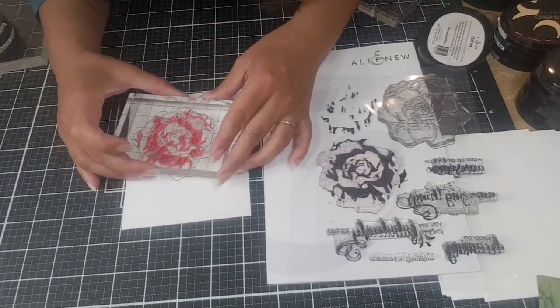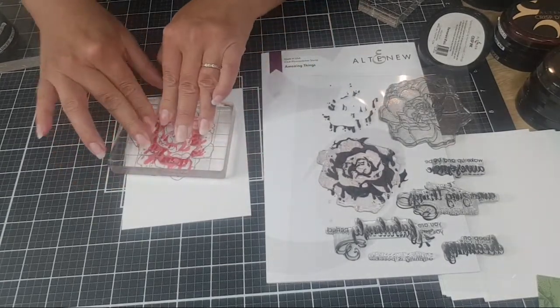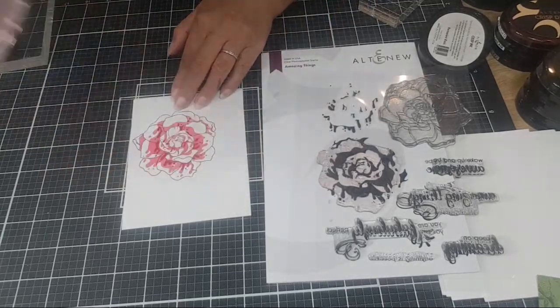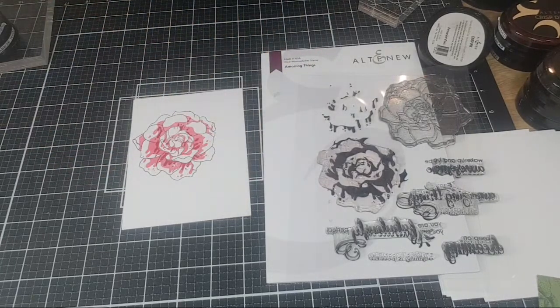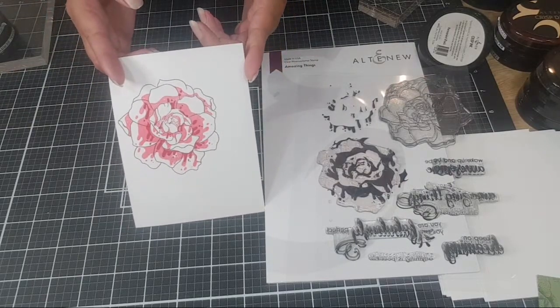Okay. I can't start singing. Okay, so there we go. Pop that in. Stamp it down. I did go a little bit off, but I'm not going to worry too much. You can see just how cool that painted flower effect is there.